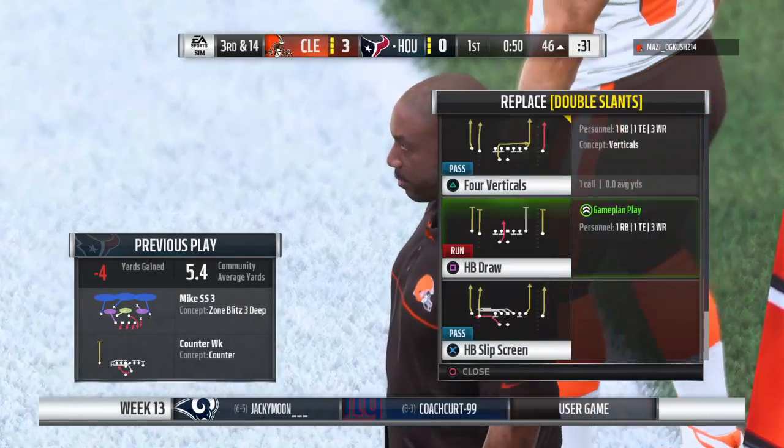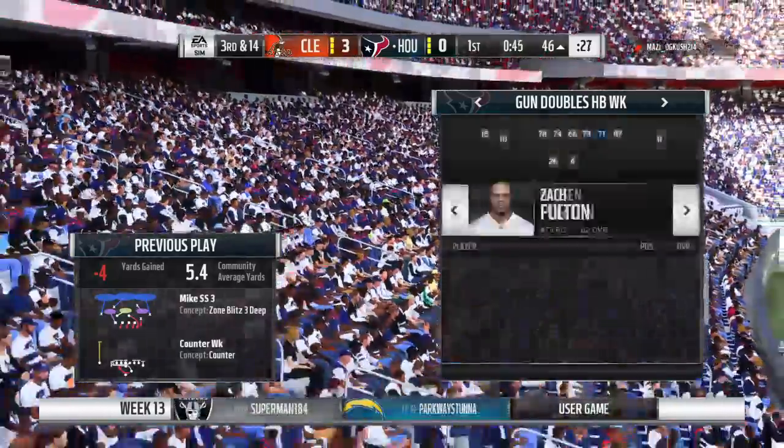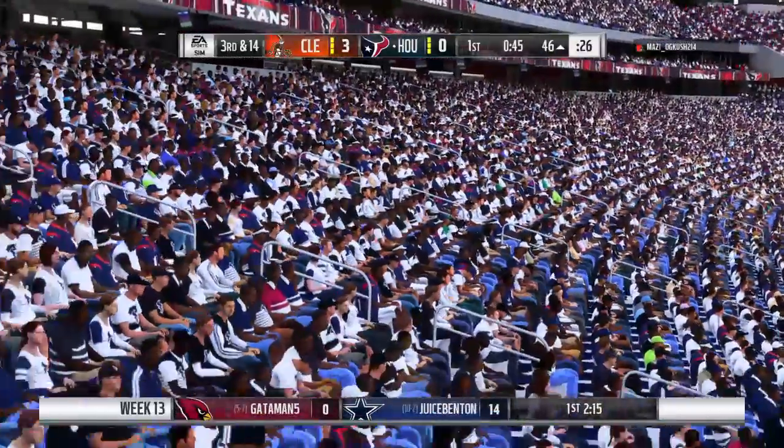Came out in a power set, but that only served to put more men in the box. And guess what? If you're going to do that, you've got to win up front, right? Your offensive guys have got to beat the defenders. They lost all leverage on that play.